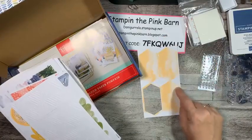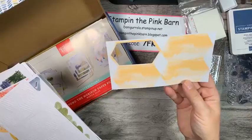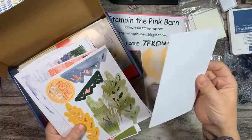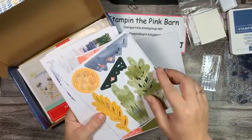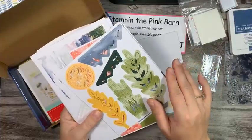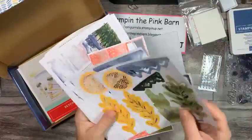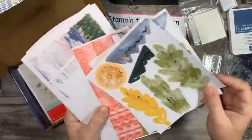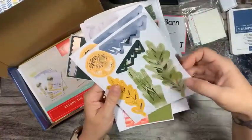It came with four of these little, I'm going to say, you could use those for sentiments. You also got this, is there two sheets of that? No. Those are like a white ribbed. And then look at these. I've already cut some of, or punched some of these out for my alternatives, but you get three sheets of, or four sheets actually. Wait a minute. No, that was right. Three sheets of these really cool punch out pieces here.